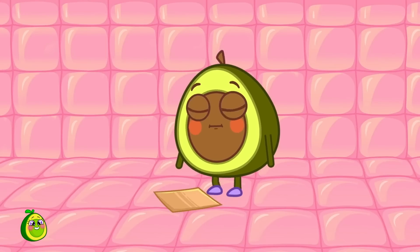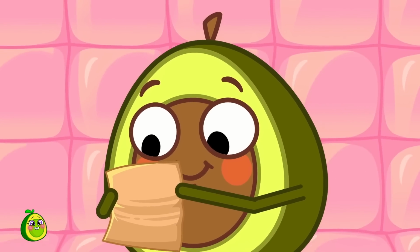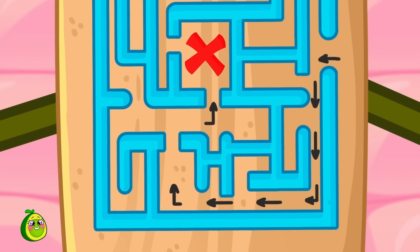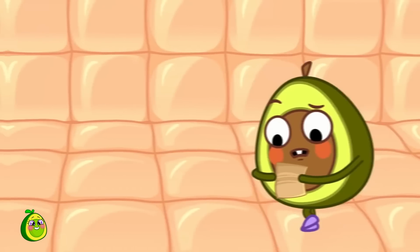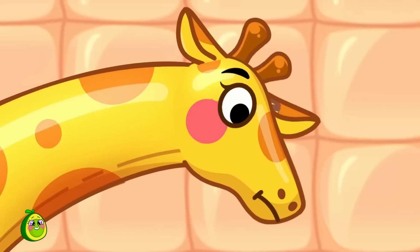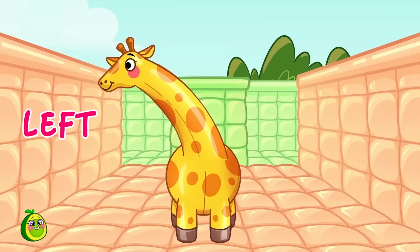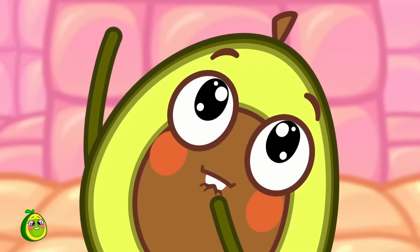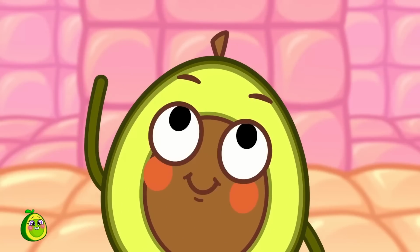Looks like Pete found a map. Pete needs to ask the right direction. Right. Left. Left. Huh? Right! Left!